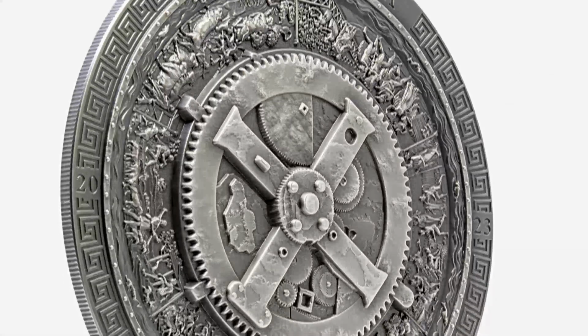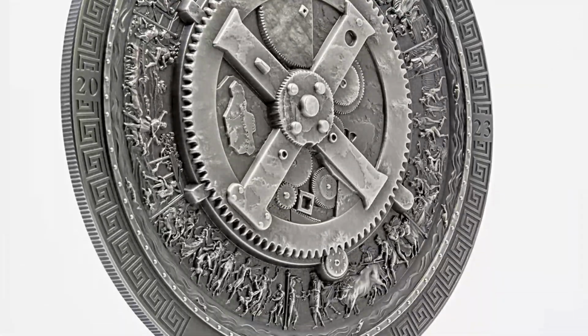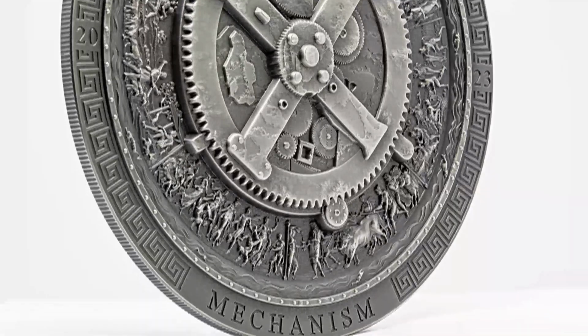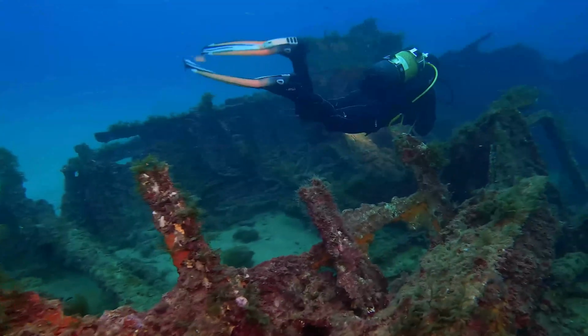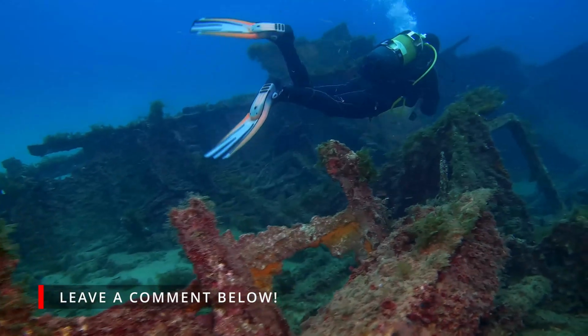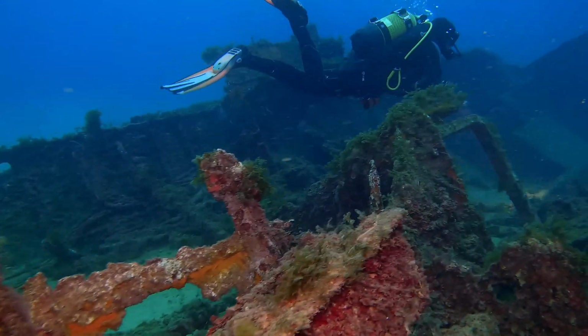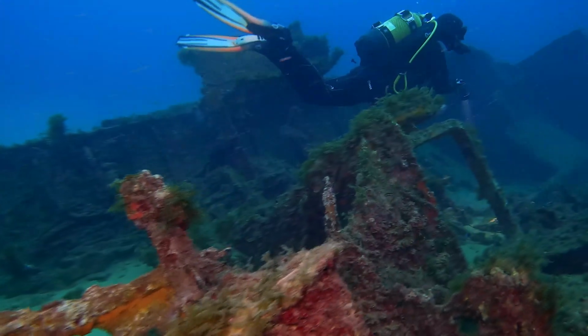Whoa, gears, like in a clock. Yeah. But we're talking about something from 2,000 years ago. Exactly. And not just any gears. These were complex. Clearly part of some sophisticated system. A system designed with a deep understanding of both mechanics and astronomy. Okay, so at first they thought it was maybe just a navigational tool, like an astrolabe. Yeah, that was the initial thought.